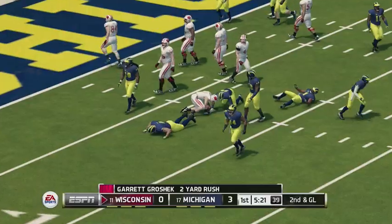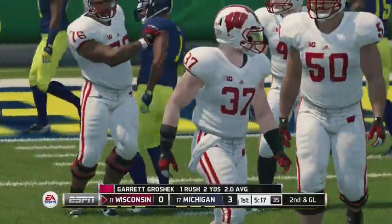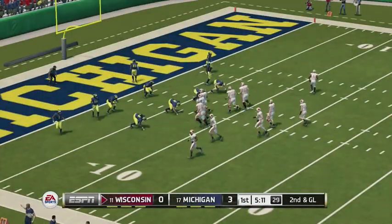He makes it out to maybe the 7-yard line. That's a gain of 2 on the play. That brings up second and goal. From the 7-yard line, it's second down.